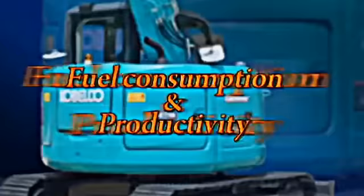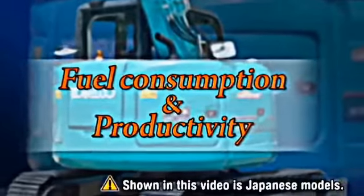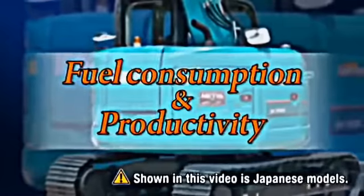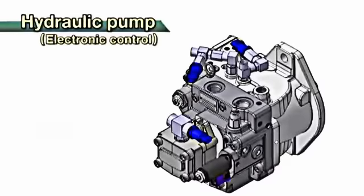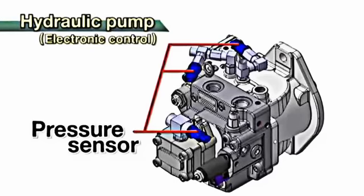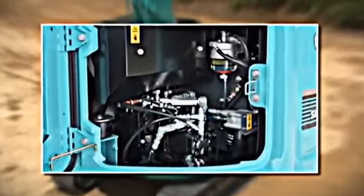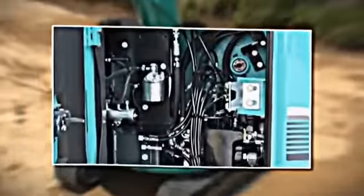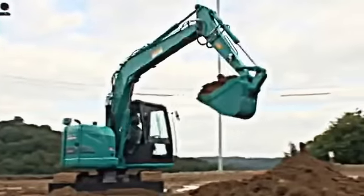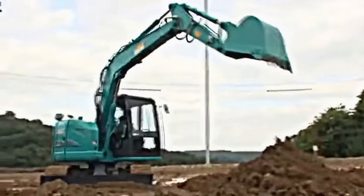In SK75SR excavators, electro-hydraulic control has been introduced for the pumps to achieve greater fuel economy and higher productivity. Pressure within the pumps is detected with sensors for optimal flow control. And to reduce energy loss to a minimum and deliver high performance, every part and process down to the smallest detail has been re-examined and new technologies implemented. The result is a dramatic saving in fuel consumption compared with the SK70SR.